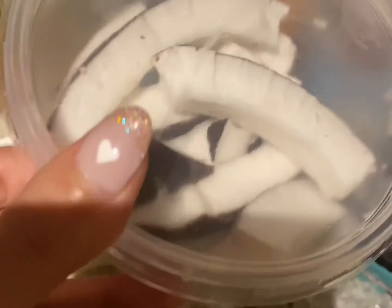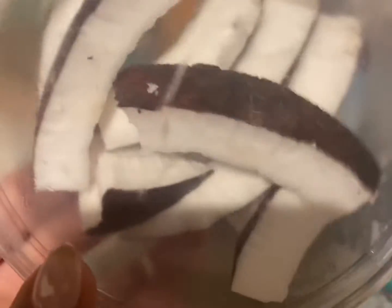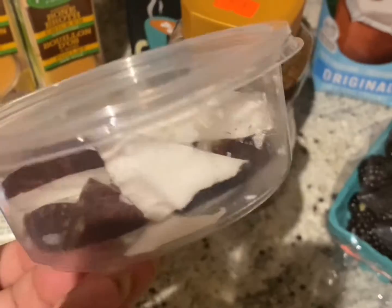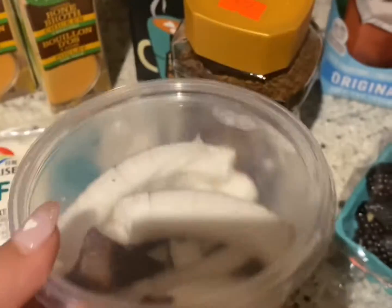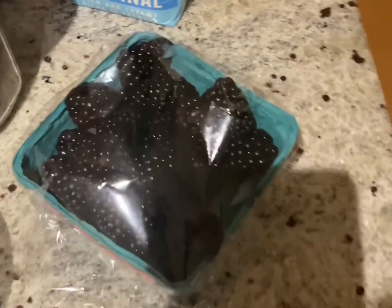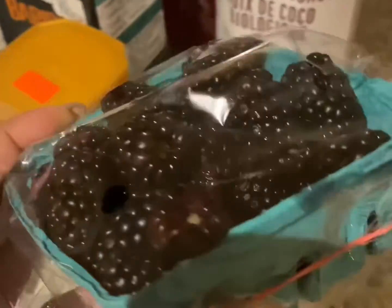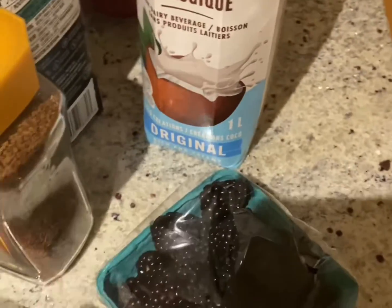Sliced coconuts. These are so yummy, the healthiest snacks, very nutritious, and also it's just easy because they've already been sliced and ready to eat. Another great snack that I really love is these blackberries. They are delicious. They're beautiful too. They look like diamonds and filled with antioxidants.